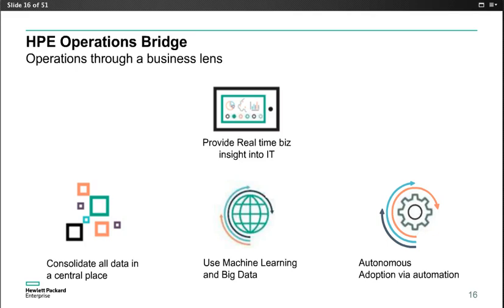Using machine learning analytics to optimize the overall delivery and understanding where is the optimization opportunity, where can I save costs, where can I improve utilization. And then once we understand the problem, once we have found the needle, use capabilities of automation to drive further adaptation of the environment, all the way to autonomous adaptation of the environment. Whether it is scaling out an application using orchestration capabilities, or automatic process integration into a ticketing system to have an end-to-end flow, all that is available through the Operations Bridge.